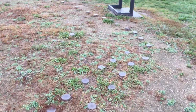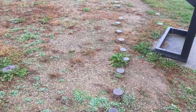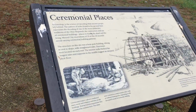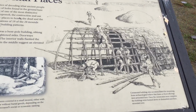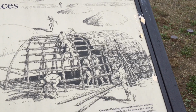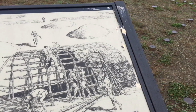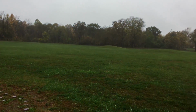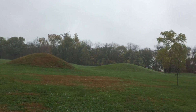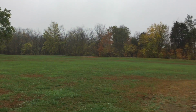And what we found here when these mounds were studied is that before a mound was built, the Hopewell would build a building over the area where the mound was going to be built and have different religious ceremonies preparing the person who had passed away for burial. And they're saying here, I was reading this, that out of all the mounds, there was 24 of them, and 19 of them showed this pattern that a building had been built there before the person had been buried. So that is really cool to see that.